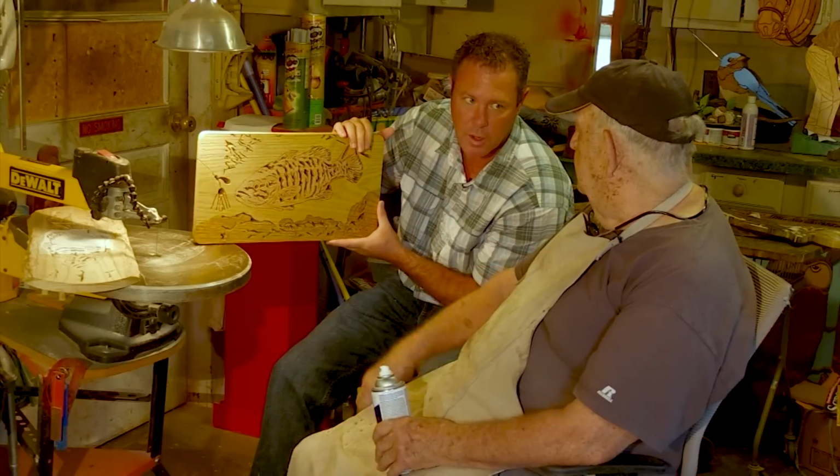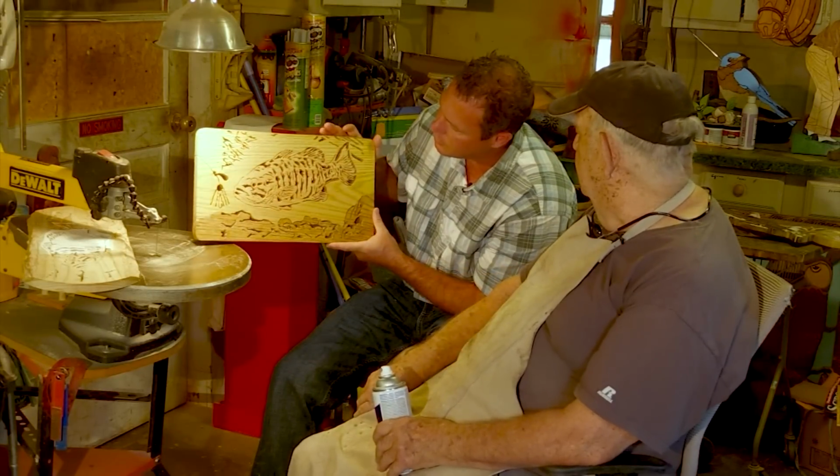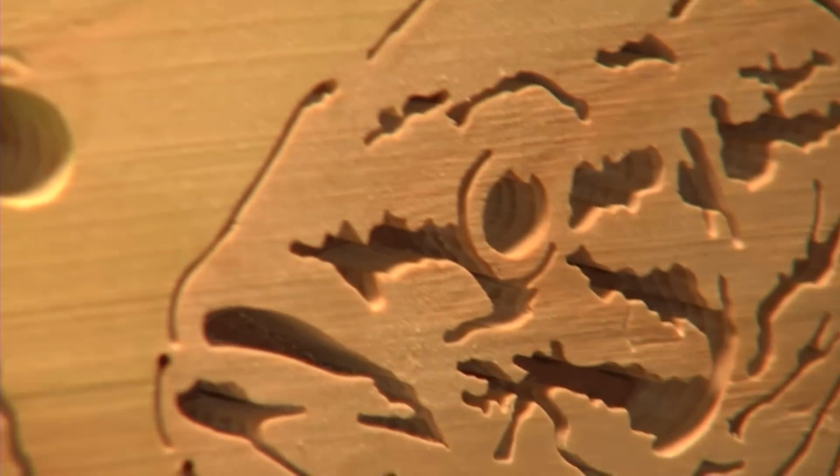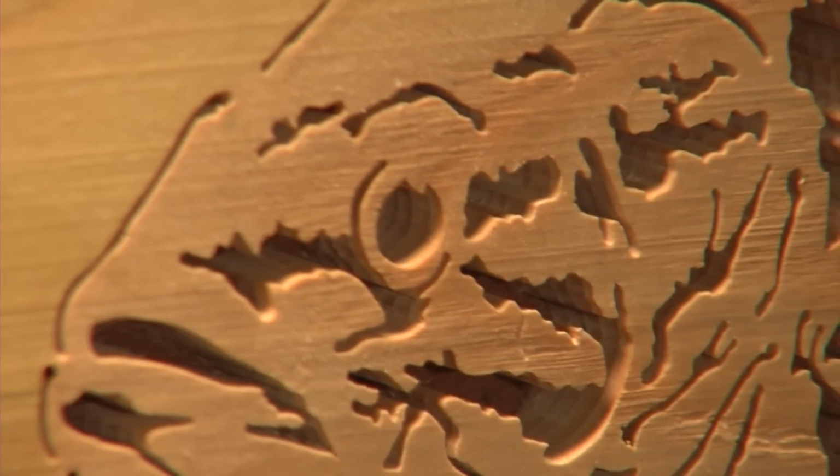Well, if you look at that, you instantly know it's smallmouth. Oh yeah, no, absolutely. I don't care if you've not caught many fish in your life, you can see that and go, that's a smallmouth. That is really, really cool.